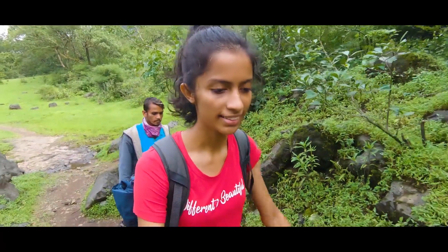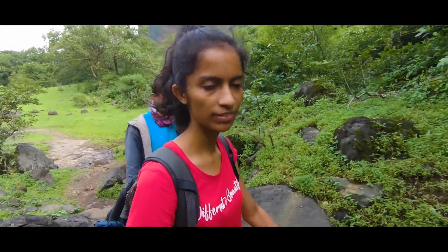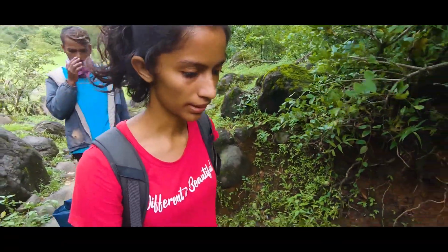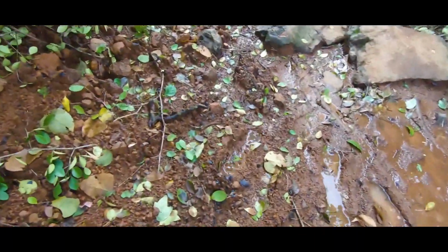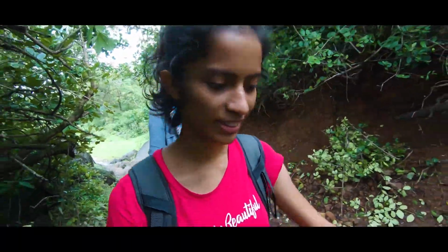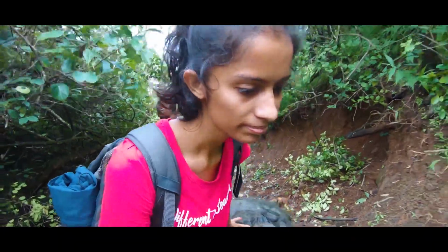And one more thing guys about the shoes, if you are a frequent trekker and if you keep going to treks, particularly Sahyadri treks, never use these type of shoes. Not at all helpful. I almost skidded when I was trying to climb. Which one to use, I'll tell you at the end of the video.